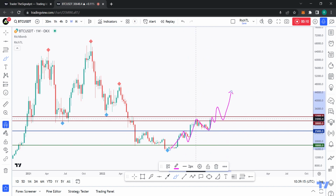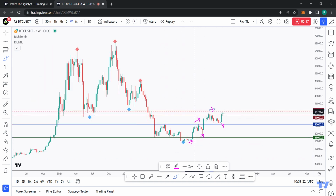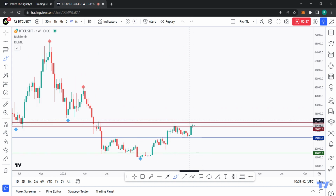So let's get started. As we clearly see, Bitcoin has been overall bullish, making higher lows and higher highs. However, we are currently sitting around a very strong rejection zone between 30k and 32k, because it's a previous support turned resistance and also a supply zone, as we had a base right there. So we had a drop, a base, and an aggressive movement downward, making this one a very strong supply zone that the price is currently filling.